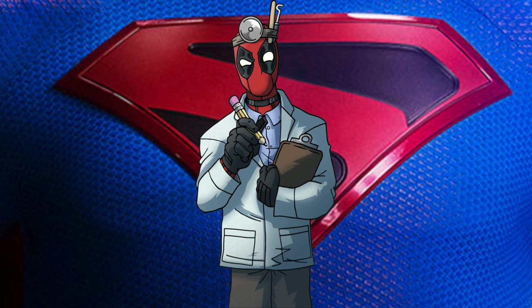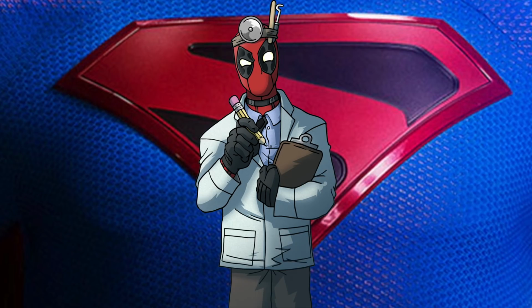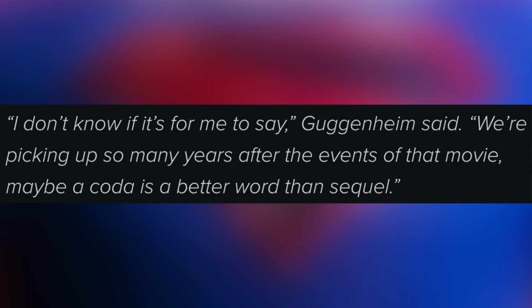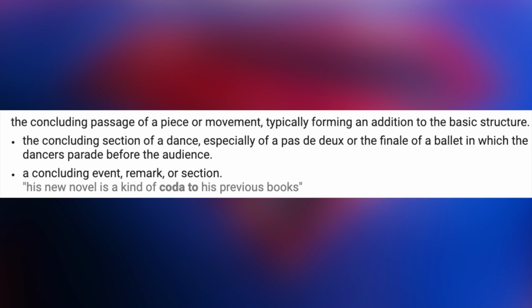Now, as cool as it is though, we'll be seeing Routh as the Man of Steel again. Like I mentioned in a separate post here on YouTube, I think it's becoming clearer that we really shouldn't get that attached to him by the time the Crisis officially comes around. I mean, let's take another look at the last part of that Guggenheim quote from Slash Film. This Superman appearance isn't so much a sequel as it is a coda. Just a quick English lesson here. A coda can mean, among other things, a concluding event.